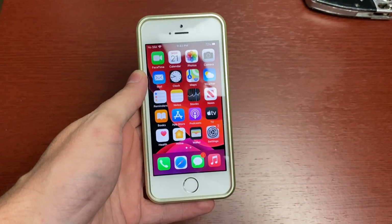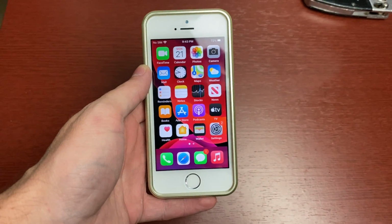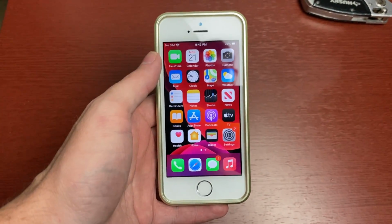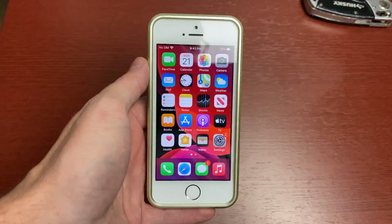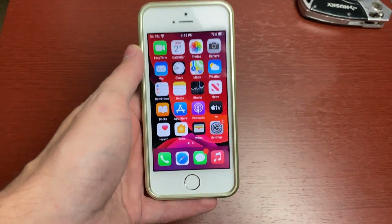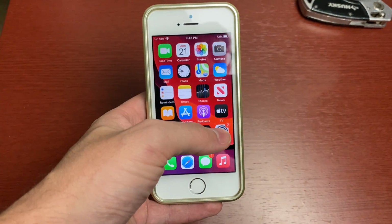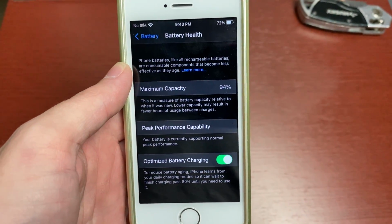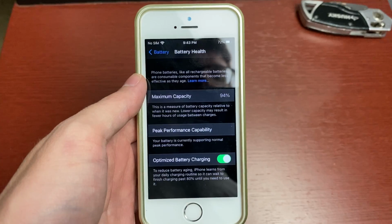So just wanted to talk real quick about iOS 14 on the iPhone SE first generation. As far as our battery life and Geekbench scores, I just wanted to speak on that real quick. This iPhone SE, you may have seen in my speed tests. You may have noticed that the battery life was pretty poor and depleted pretty quickly. However, I just want to show the battery health on here. It is 94%, and this is on the original battery.